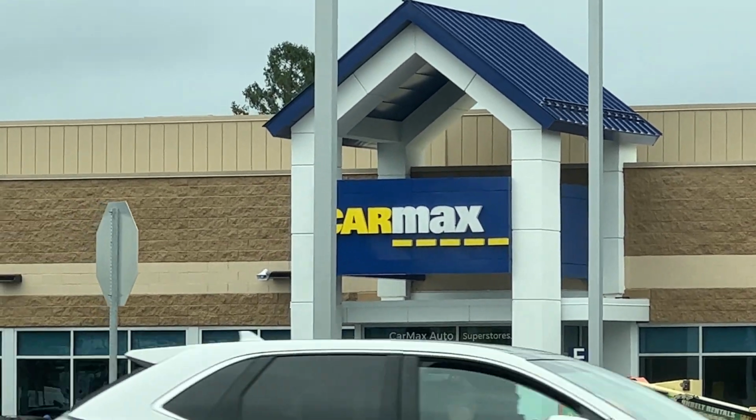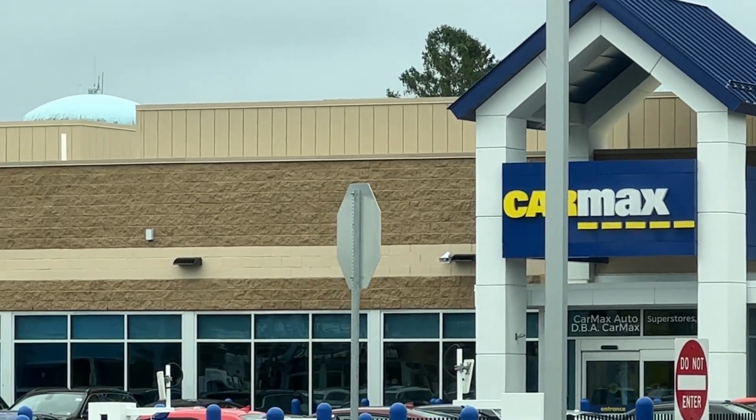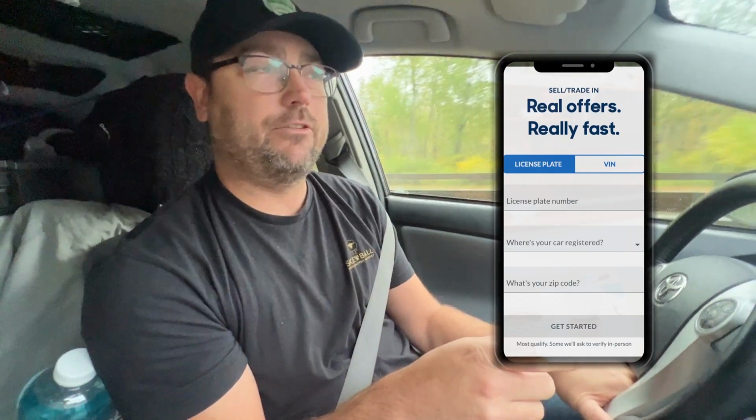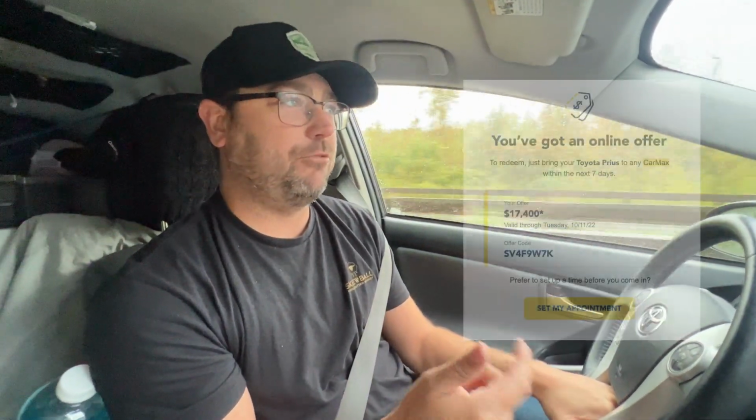If you've never sold a vehicle to Carmax before, we've done it a couple times and we've had quite a bit of luck, and they usually give you a fair offer and they make the process super simple. You go online, you fill out this form and you tell them about the vehicle, you put in your VIN number and they shoot you back a preliminary offer.